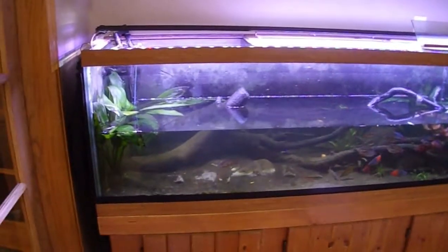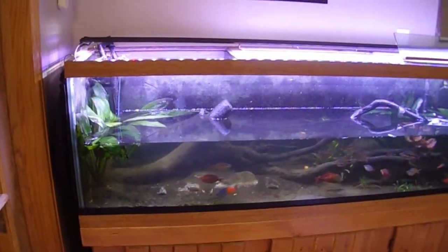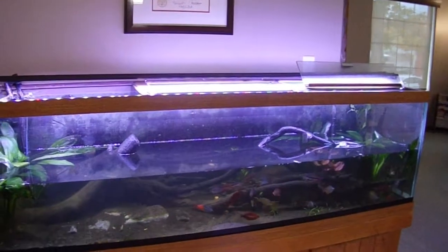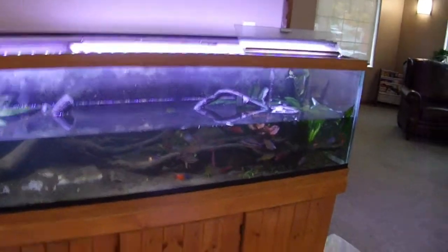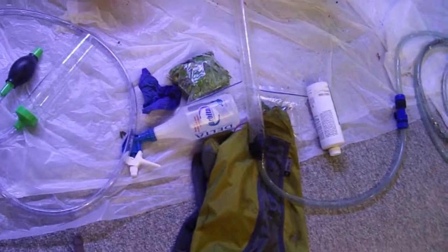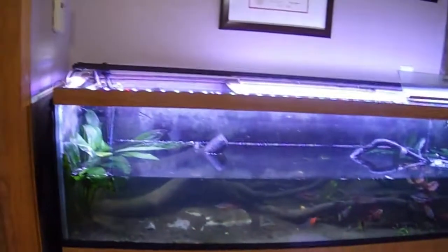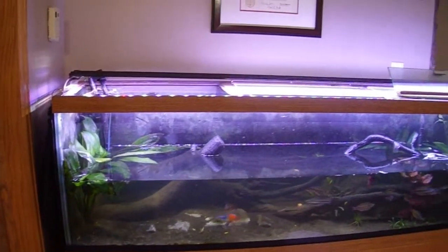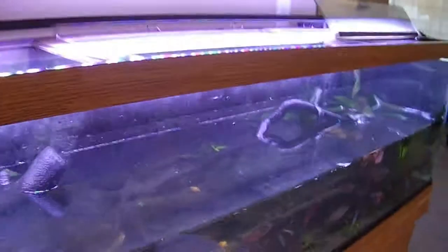But it's clean, relatively. So I'm going to go ahead and drain the tank the rest of the way, leave just an inch or two of water in for the fish to stay alive, and bomb the daylights out of everything with a spray bottle full of only slightly diluted Flourish Excel, to kill whatever's growing on this.